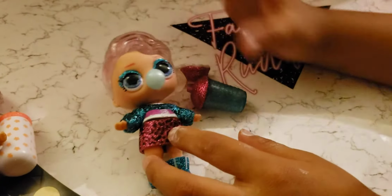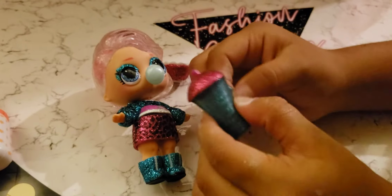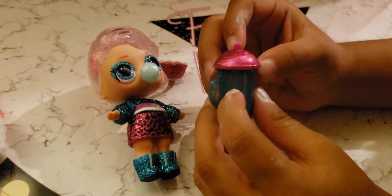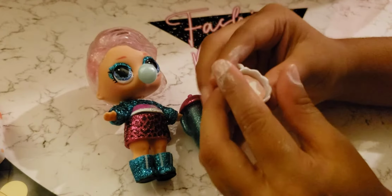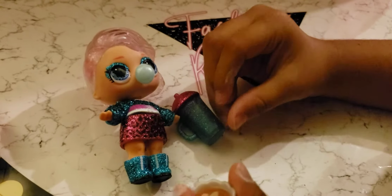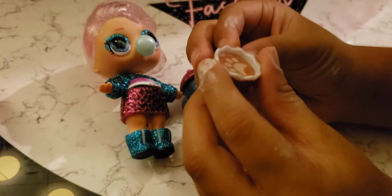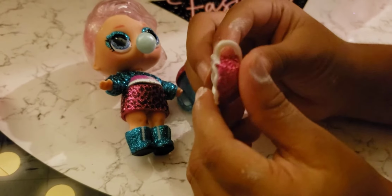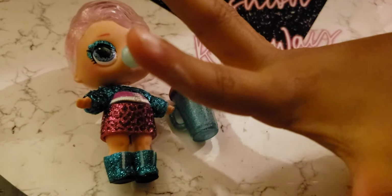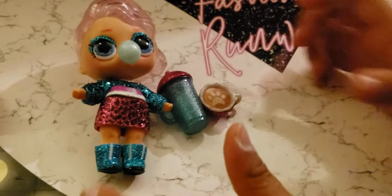And so we're going to put it right here. And she has a glittery blue bottle. It's glittery inside. She has a blue bubble. And it's pink right there. She comes with a cup. Hot cocoa in a cup. And it has a white paw print. And it's pink with some white. We're going to put it right here.